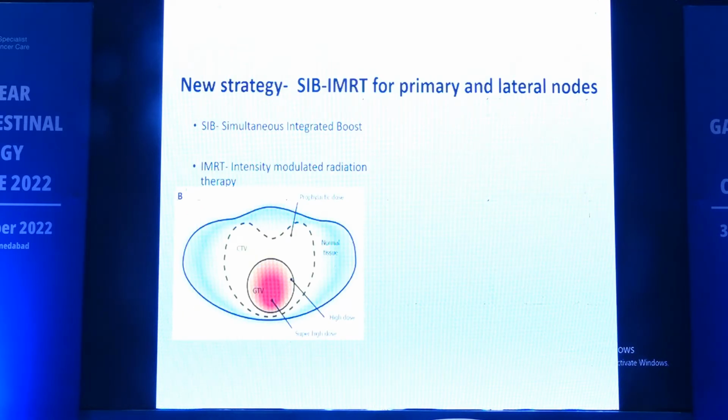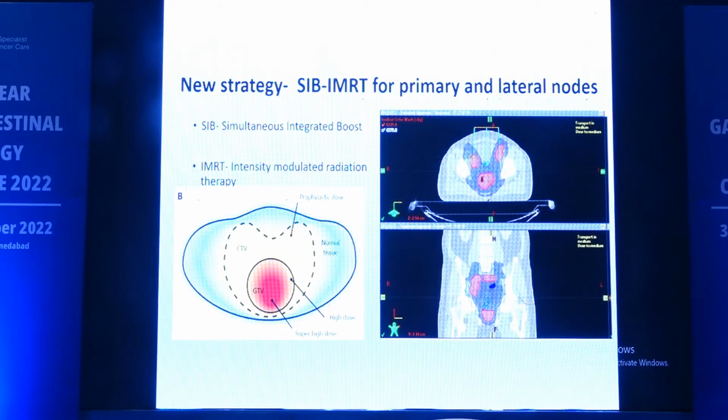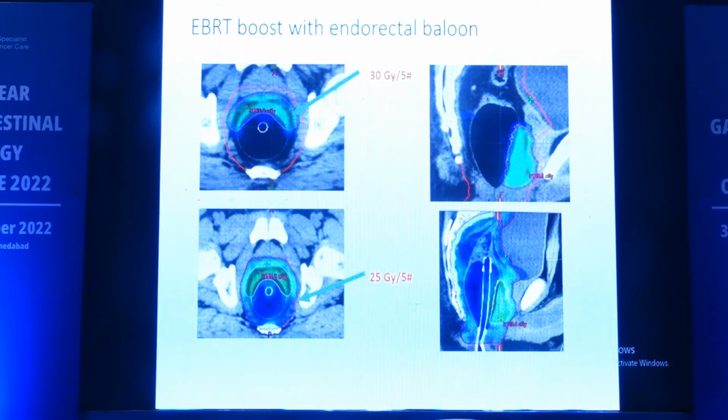So again, this SIB IMRT dose escalation may not be limited to just increasing complete response. We can also increase the R0 resection rate. We can also target these big nodes, lateral pelvic nodes, and this is something we are currently investigating in our setting. These patients are really doing well. They may undergo exenteration also, but the disease-free survival rate is around 10% in these large ones with large nodes. So I feel that in future there will be a strategy to increase these doses, not only to the primary, but also to the node.